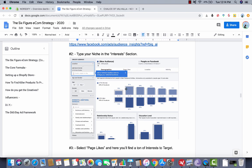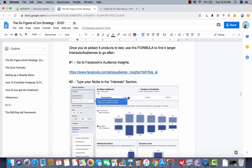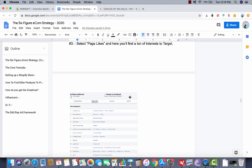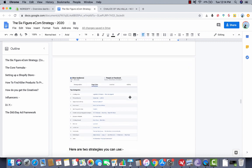And then what you're going to be doing, guys, is selecting this page likes button here after you put your niche in here. So if your niche is, let's say, gaming, you put gaming in here and then you select page likes. What this is going to do is tell you essentially what pages the people from your niche are liking the most. And that's awesome, right? Because now you know exactly what pages you can target.